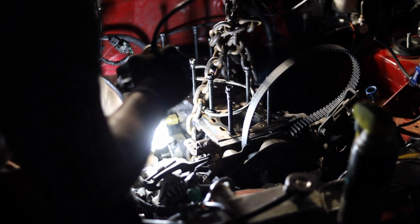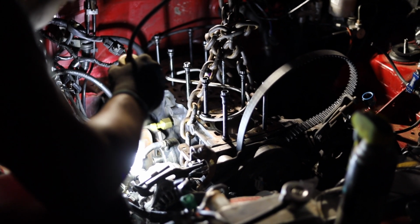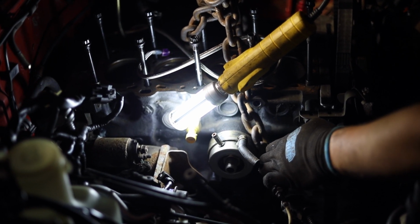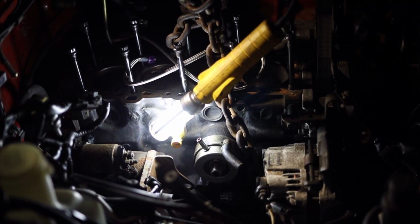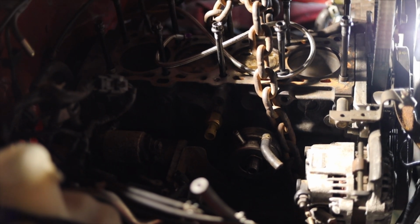You disconnected the clutch? Well, the transmission. Well, transmission, yeah. Because it's gotta come up like this. How did that crack? I did hear that. Something on this side. That sounded like plastic. Yeah. Right here.